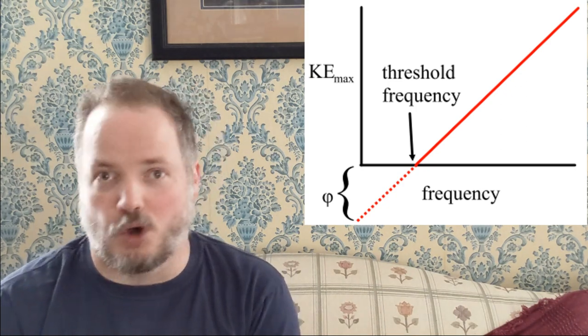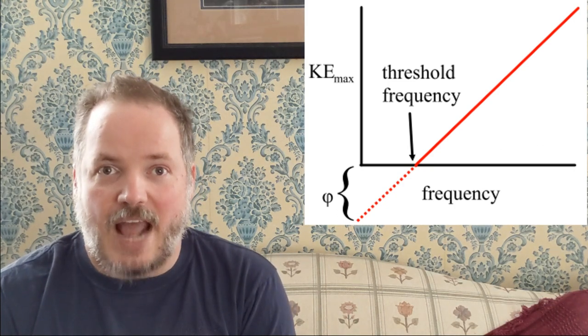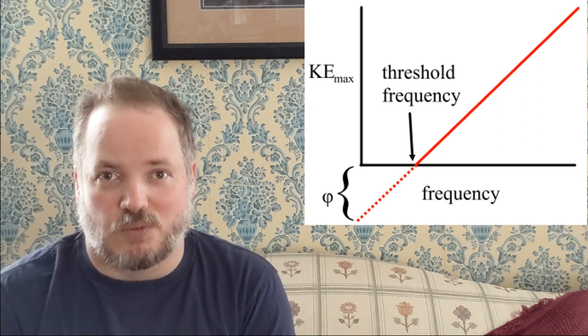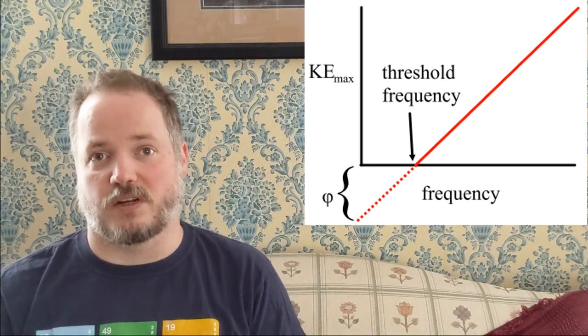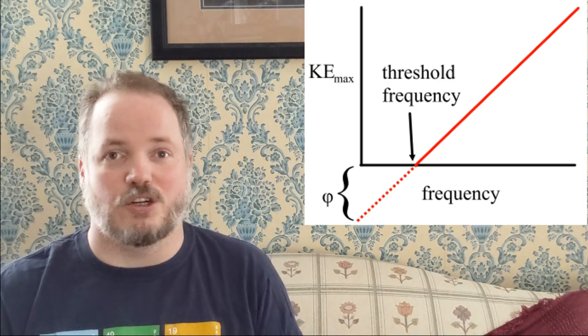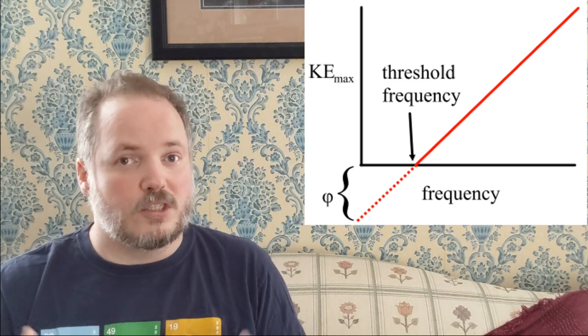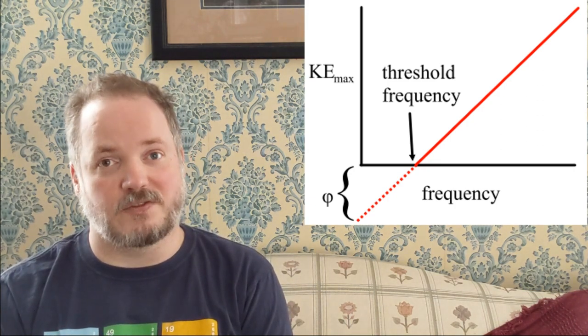If you have zinc or gold or copper, each one has a different work function, and that was a strange thing that people didn't realize either. And so that's it. That's the entirety of the photoelectric effect. It's a linear conservation of energy, work energy theorem problem that once you realize it is very simple. And Einstein won himself a Nobel Prize for that.